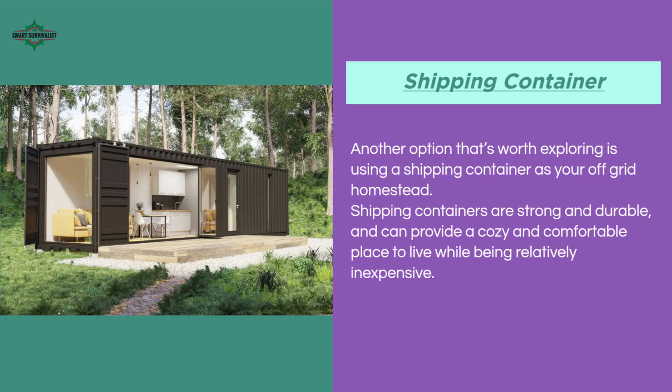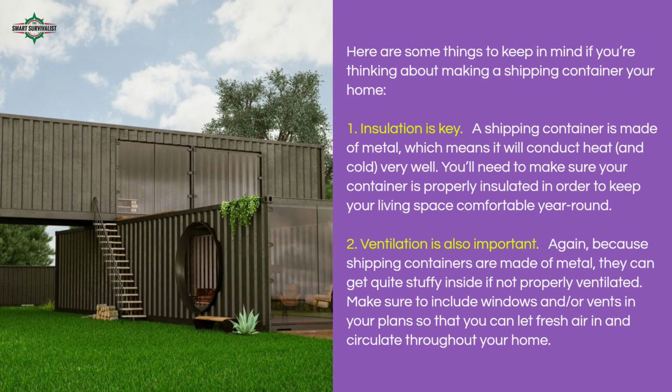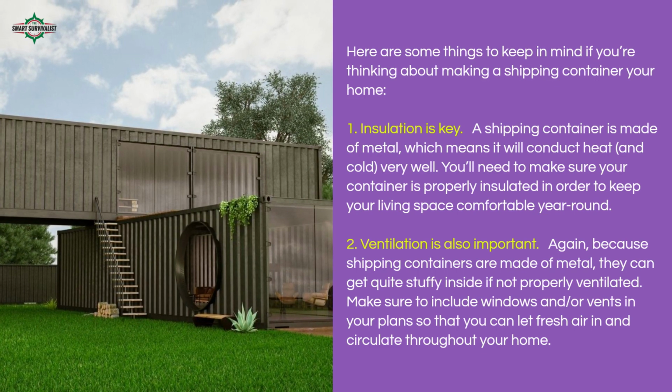Shipping container. Another option that's worth exploring is using a shipping container as your off-grid homestead. Shipping containers are strong and durable, and can provide a cozy and comfortable place to live while being relatively inexpensive. Here are some things to keep in mind if you're thinking about making a shipping container your home.